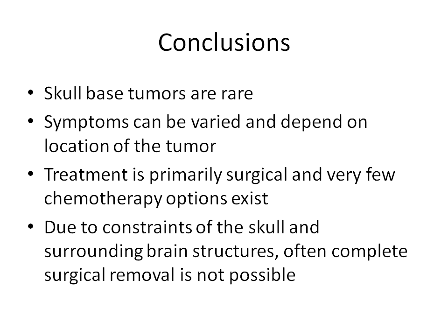The treatment is primarily surgical, and very few chemotherapy options exist, so there's a lot of room for further research in this field. Due to the constraints of the skull and surrounding brain structures, surgical resection is often not complete. That's why although we call these tumors benign, they may not have a benign clinical course overall.